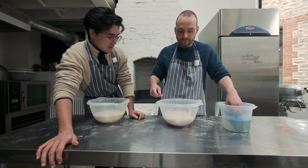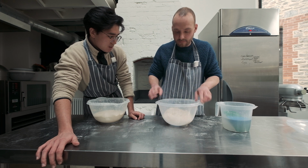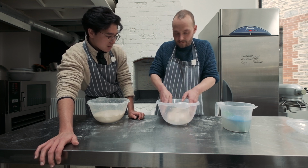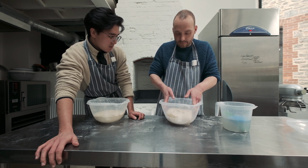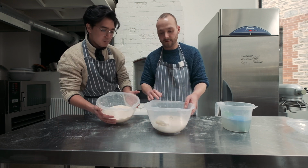Turn the bowl in the other direction. I'm just using my fingertips to release the dough. And you see how it's smoothing out? And then 90 degrees. 90 degrees again, 180. And then just to neaten it out. So we've got a really nice, smooth packet of dough. So like before and after.